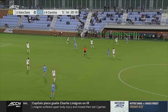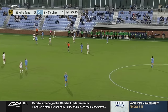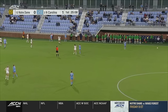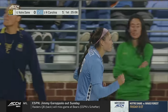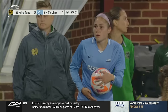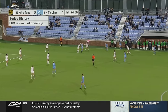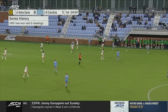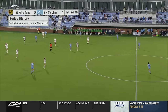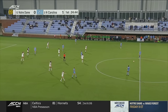Moxley back to Meza. North Carolina has won 6 in a row in the series between these two programs. This is the 34th meeting all time. But the last game that was here in Chapel Hill was October of 2021. North Carolina did win that game in double overtime, 2-1 the final. Of course, we don't have double overtime in the regular season anymore, much to Anson Dorrance's chagrin.